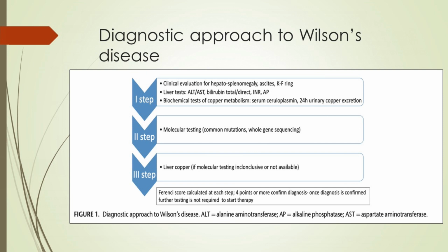One, you prevent an invasive procedure like a liver biopsy. Second, you have something available for prenatal diagnosis or for sibling screening. Okay, so you can do this, and then liver biopsy and liver copper if not available. And then you do a scoring system.